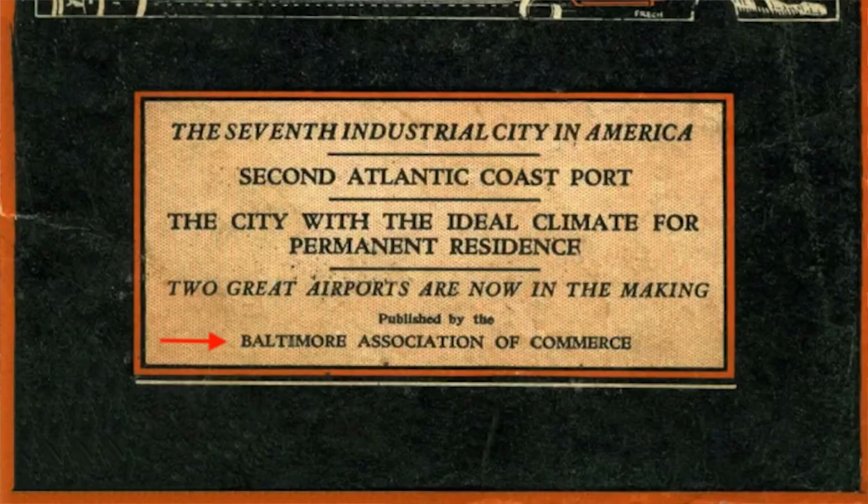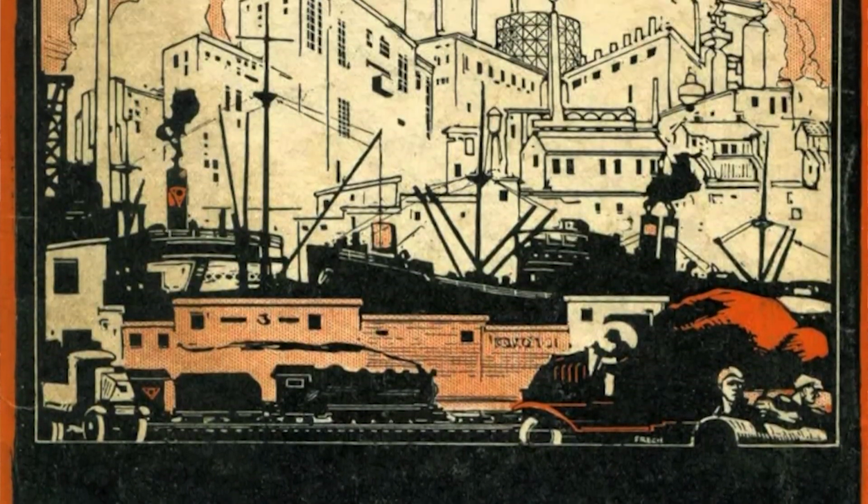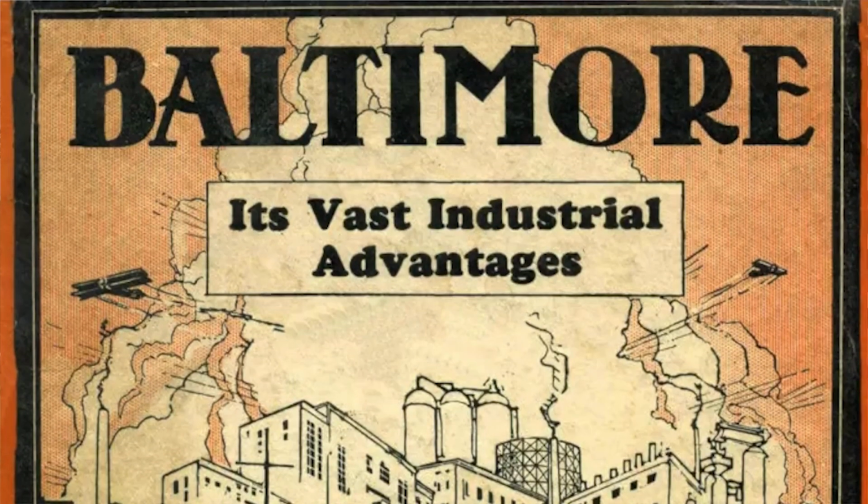If you take a look at that list, what is missing is East Coast. It did not have anything on the East Coast by the 19-teens. And that's where Baltimore comes in. Back in the 19-teens, there was an organization, a city agency called the Baltimore Association of Commerce, sort of like the Baltimore Development Corporation of its day. Its mission was to lure companies in. And it had its eyes on Montgomery Ward.